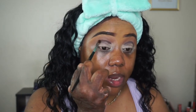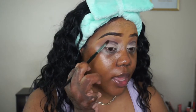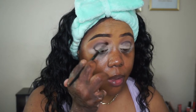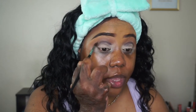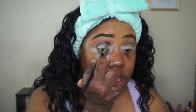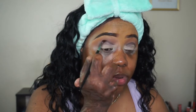So I'm going to take this little pencil brush, and I'm going to blend out that first shade that I added in my crease, and I just want to blend it out just a little more. And with this brush, it gets into that crease really, really well. And this is a Sephora Pro 41 brush. I bought this brush before they changed the bristles. This is like maybe a few weeks before the lockdown.